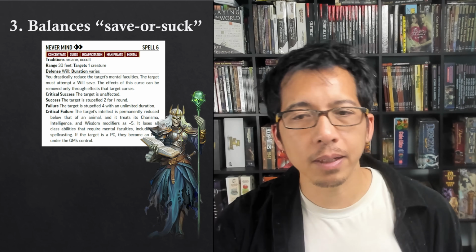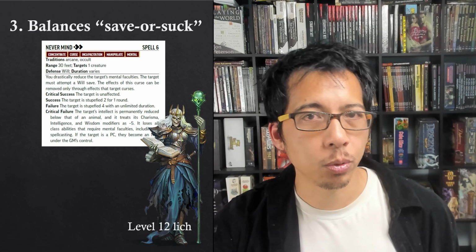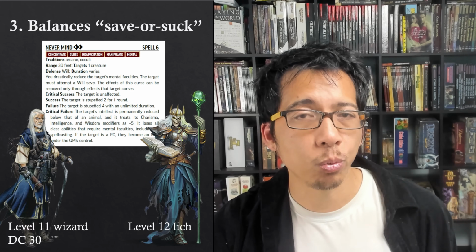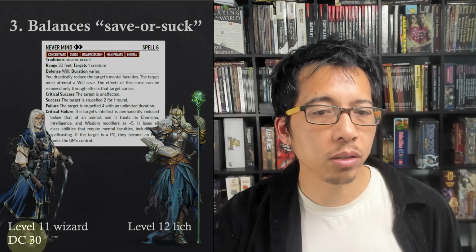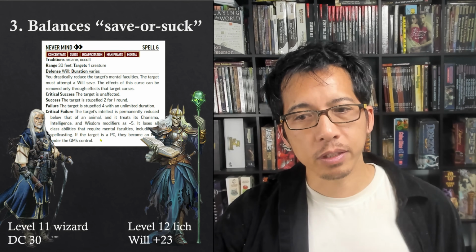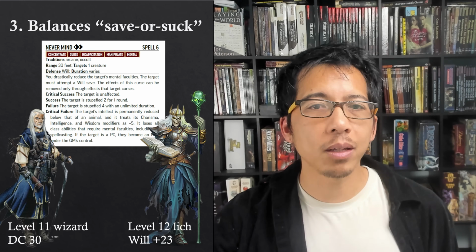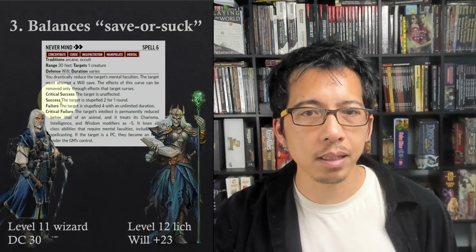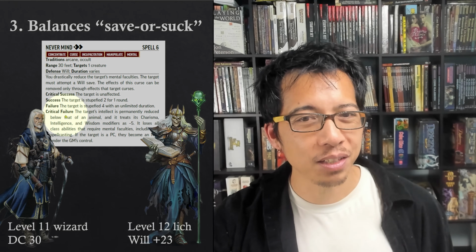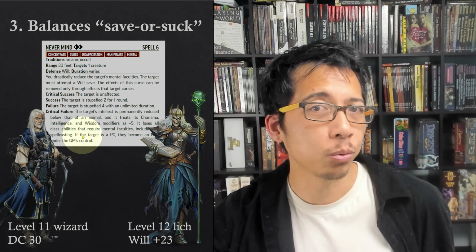So in Pathfinder, let's say our party encounters a level 12 Lich. Nevermind is a 6th rank spell, so a level 11 wizard can cast it. The Lich needs to roll a 30 on a will saving throw and has a bonus of plus 23. The most likely result is that the Lich will succeed, but not critically succeed. The Lich will not be totally disabled in this fight unless it rolls a natural 1.